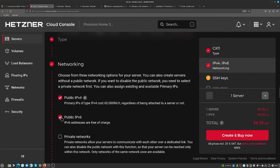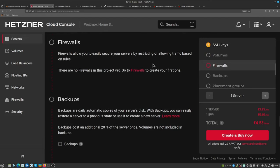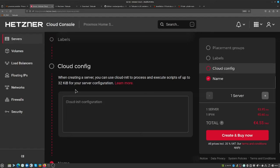If you already have your SSH keys generated, you can add them in. For this video, I'm not going to use SSH keys. I'm just going to use a simple password. Volumes, I don't need any volumes. Additional storage, firewalls, no. Backups, no. Placement group, no. Just scroll down all the way to the bottom.